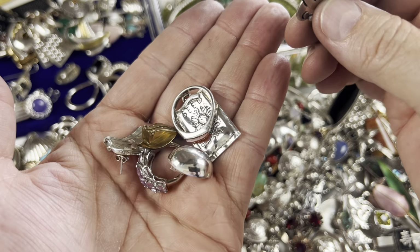These kind of look like the Israel design, don't they? Okay, that's a pair. I know we have that pair. We saw that already. It's right there. It's a very pretty purple. Lavender. There, Mark.